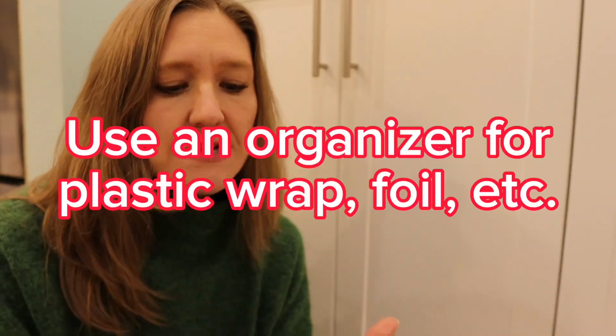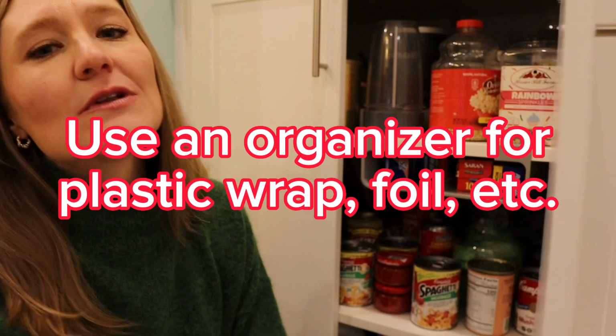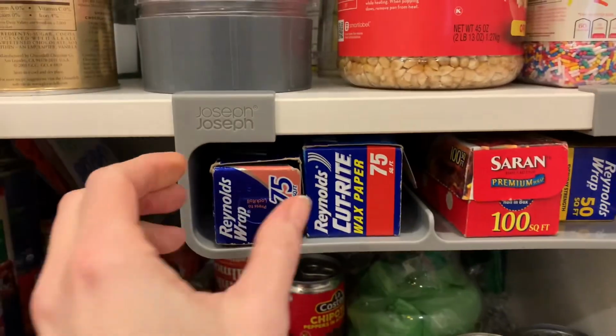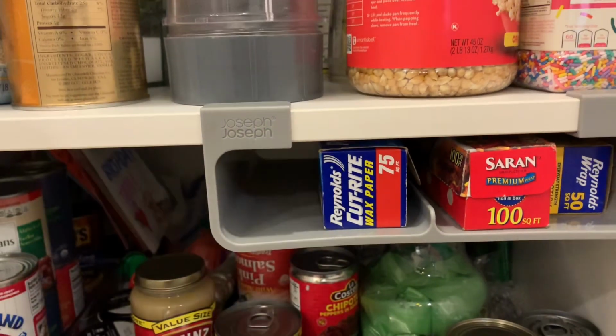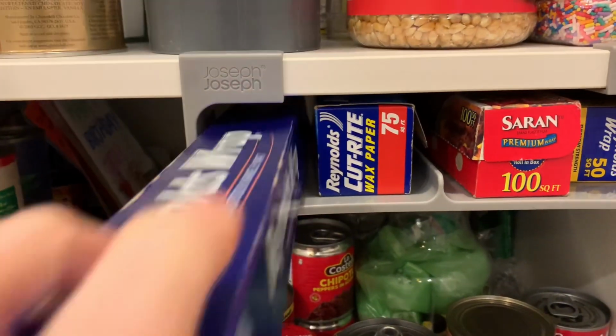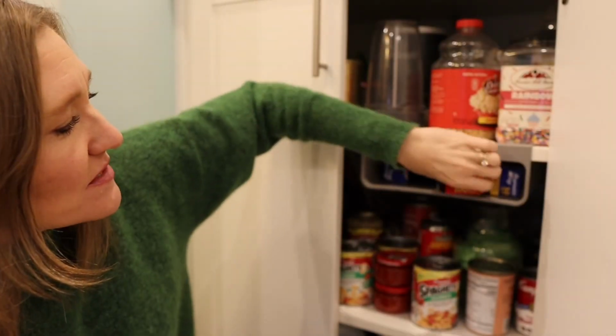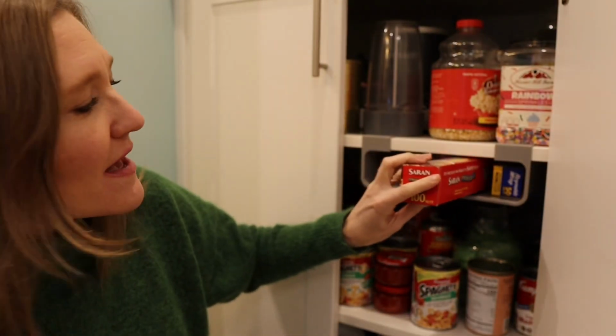This tip helps me. I think it really helps to keep everything organized. Okay, my next tip is to use an organizer for things like saran wrap, cling film, tin foil. I will link the one that I have. This is renter friendly. It's by Joseph, and it just sticks on to any shelf, and then you can just stick your stuff right inside. It holds 4 of them.